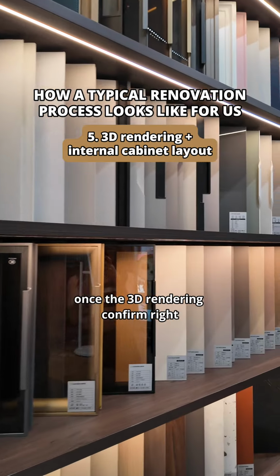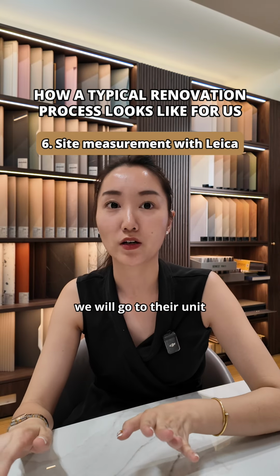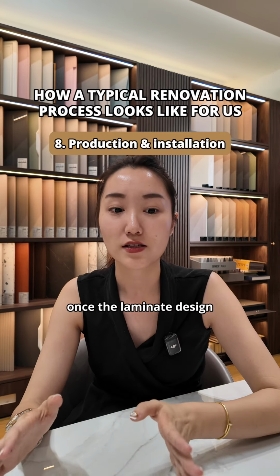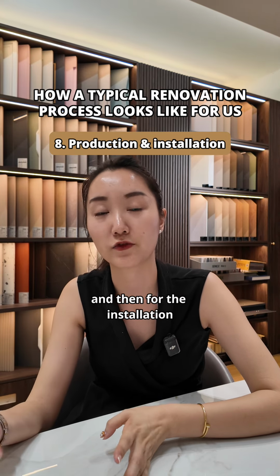Once the 3D rendering is confirmed, we will talk about the internal layout as well. Along the way, we will go to their unit to do the site measurement as well. Once the design is confirmed, they will come back again to choose the laminate. Once the laminate and design are confirmed, we will proceed with the production part and then the installation.